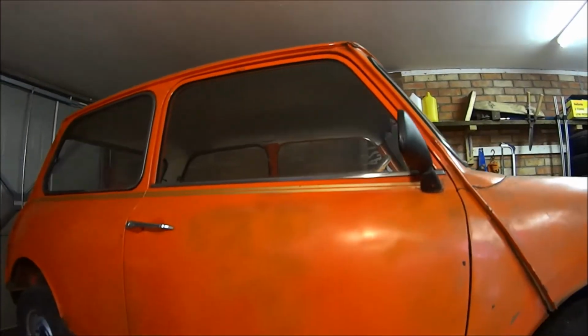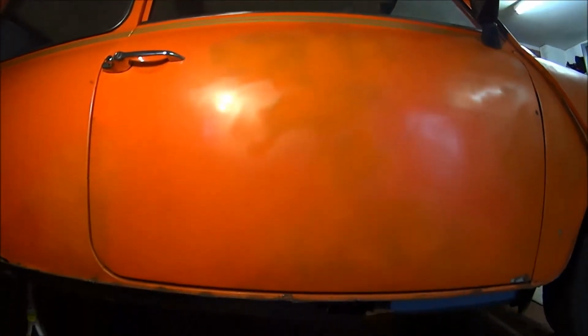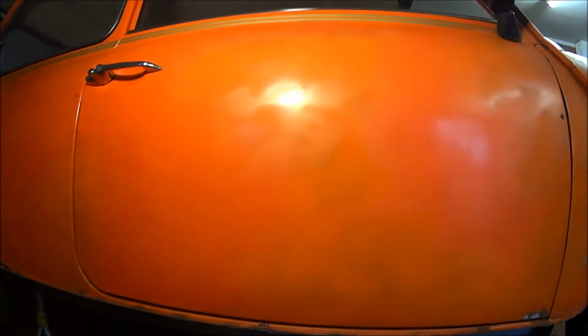I don't think she looks too bad. Paint is obviously pretty poor. It's obviously been resprayed very badly at some point.